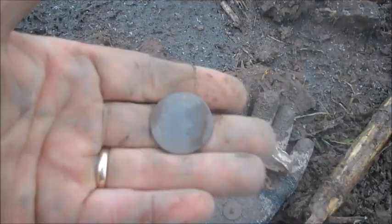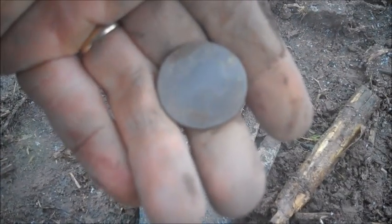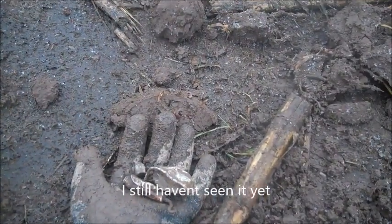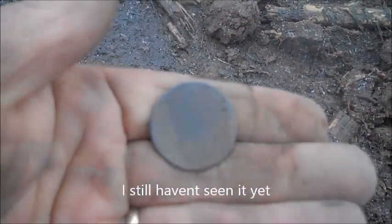Stand by. Okay, I know you ain't gonna be able to see that, but I believe I can get a date off that. I think it's a 1796, which would have been the first year for draped bust. That's the first one I ever got I could see a date on. I can read Liberty on the top. That is awesome. I am stoked. I didn't think I was going to get anything more this year.